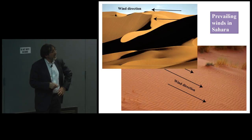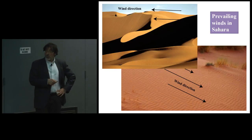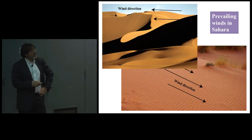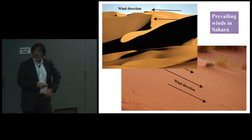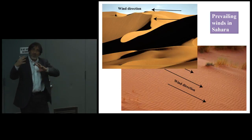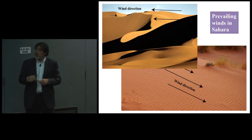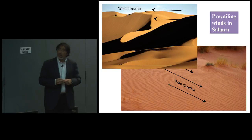So here you see the prevailing wind directions and these ripples in the sand. But if you go to larger scale structures like dunes, they have this characteristic crescent shape, which also gives you some idea of the wind direction. So if you start to think about dunology and how the wind shapes the dunes, you can start to use that as a way of finding the prevailing wind directions and finding your way.